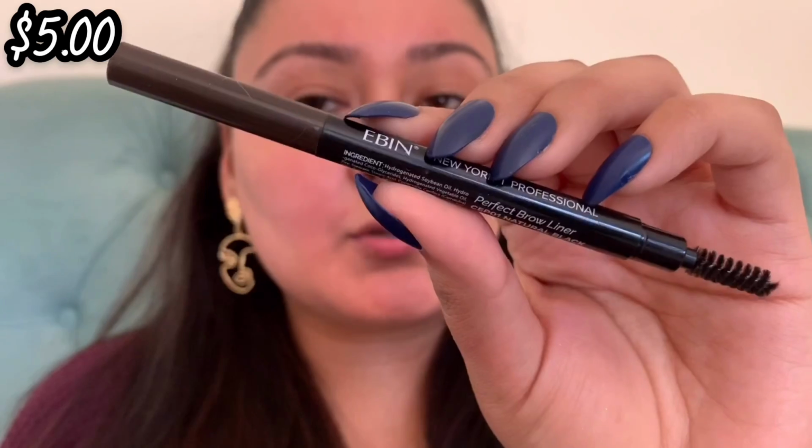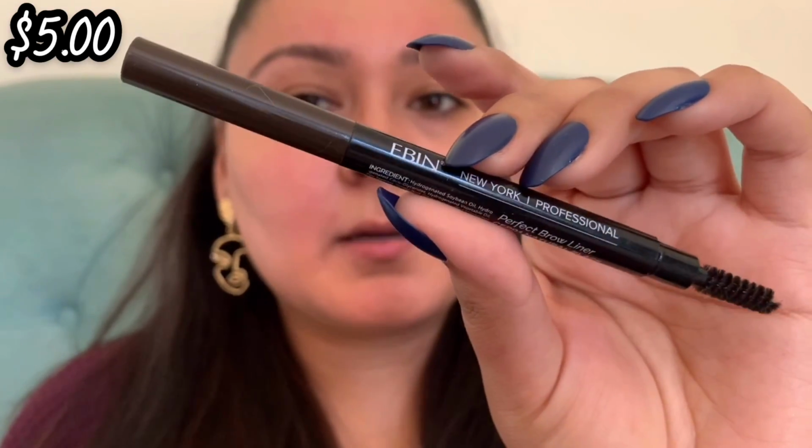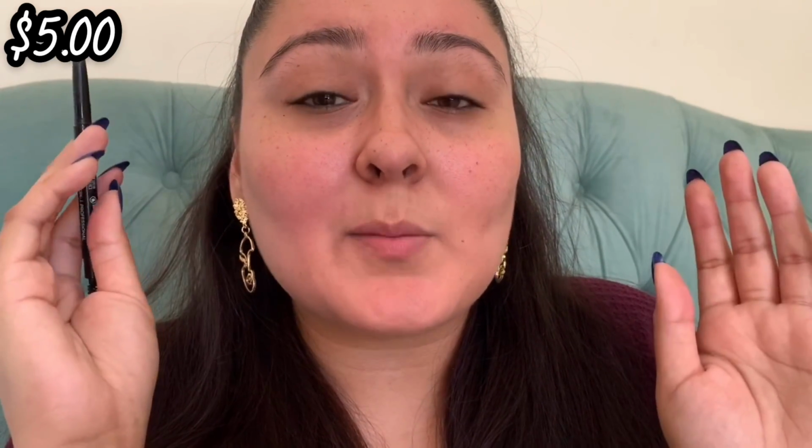Okay, so we're going to start off with the EBIN New York 24-hour brow pencil, and this one here is in natural black. You guys know I always mention this pencil, so we're going to use this to outline, and then we're going to use a pomade to fill it in.